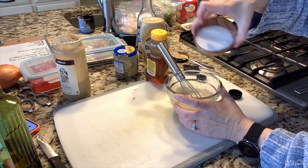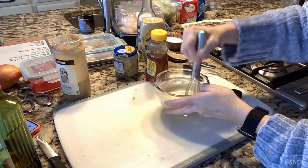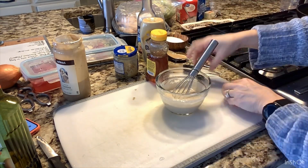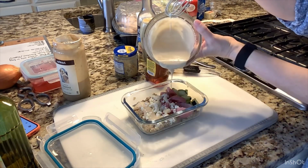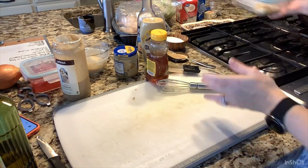I'm adding a pinch of salt, and I noticed my consistency was still a little thick, so I did go ahead and squeeze the other half of the lemon, and I thoroughly whisked that, and now it's perfect. It is able to be drizzled onto my quinoa lunch bowl. A perfect lunch for the office.